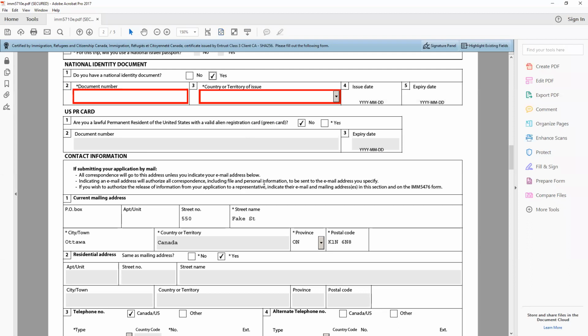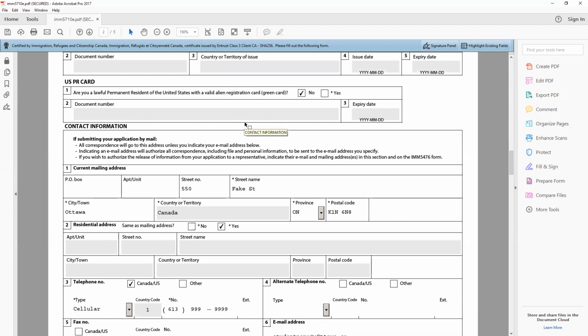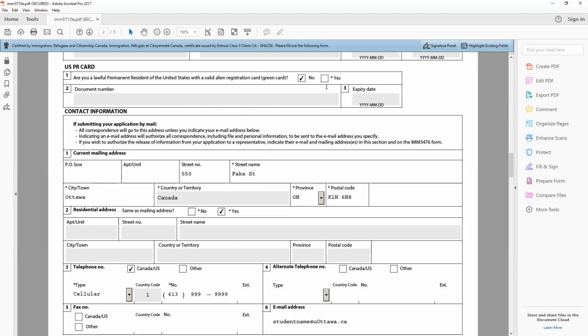If you do have one, then you can see here, only two fields are mandatory, the document number and the country or territory of issue. None of the other fields are mandatory because, to be quite honest, what information is available can really vary from one country to another. So some countries do put an issue date, but no expiry date. Some don't have an issue date, but they do have an expiry date. So anyway, long story short, put whatever information you have available on your identity document if you have one. So we're going to put no. US PR card, that's also pretty straightforward. If you have one, put it in here.